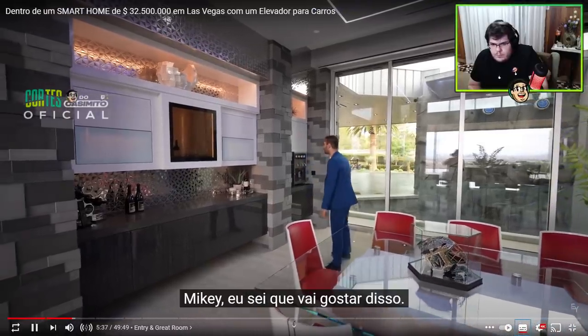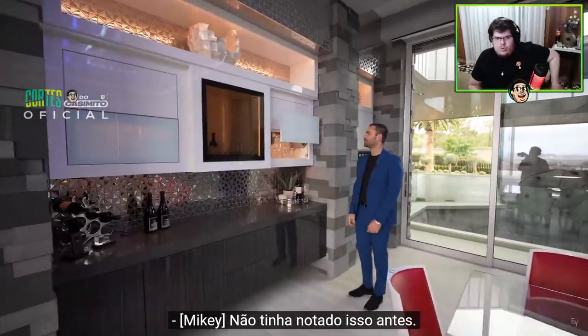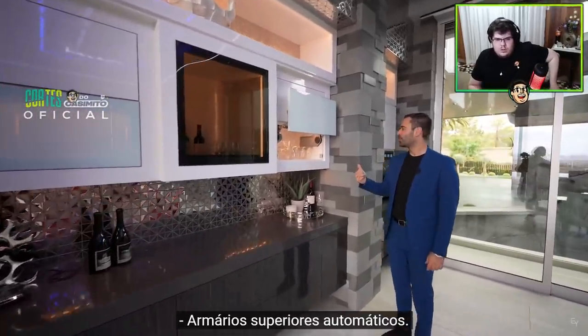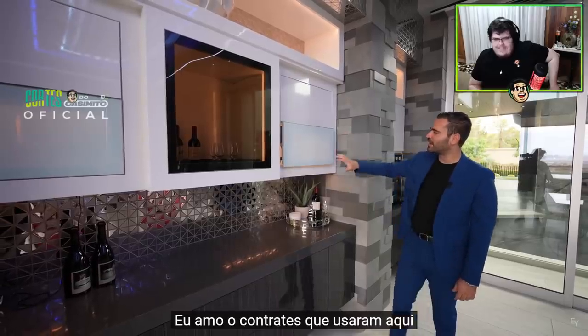Shelving, LED lighting, and Mikey, I know you're going to like this. Let me show it here. I didn't notice that earlier. The automatic upper cabinets. We always like those here. Absolutely. And I love the contrast they did here with the glass panel.